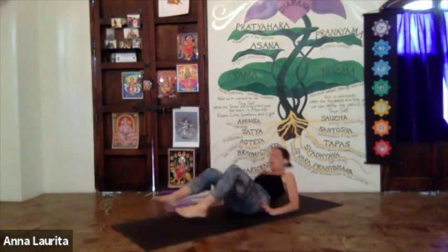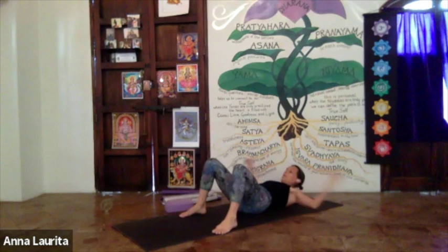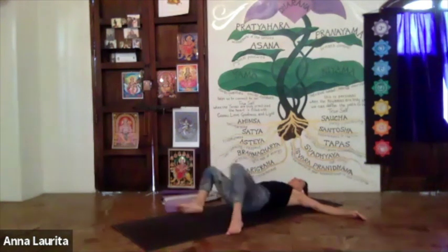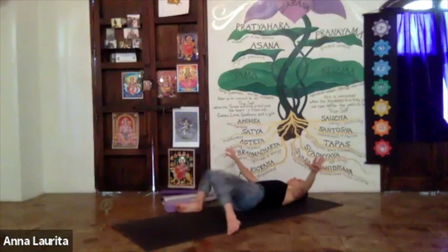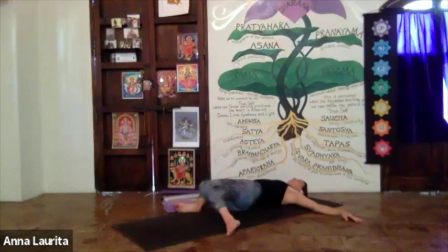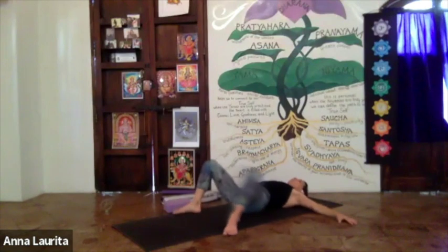And then release your hands and come down slowly. And please rock side to side. So feet are here. Rock side to side. Separate your feet the width of your mat, side to side. Be here for 1 minute.